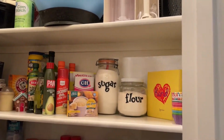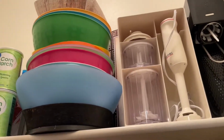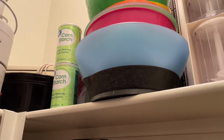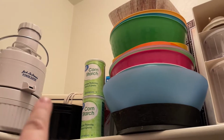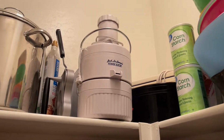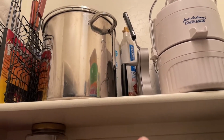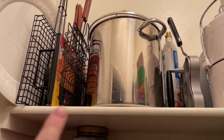Here's what we have going on up top. I just have our Soda Stream. I have an immersion blender. I have all kinds of bowls for chips and stuff. Those cornstarches are left over from school from a thing we did. We made slime or something like it. An extra crock, there's my figure, an extra crock, and also a food sealer. My Jack LaLanne's juicer, which doesn't everyone have one of those? Some empty Soda Stream bottles, a hamburger press, an enormous, humongous stock pot, and then some grill stuff.